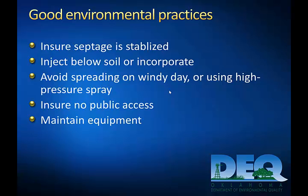Ideally, if you have a land app site, you would want to inject it below the soil or incorporate it somehow. The problem with just opening up the nozzle and leaving it on the site is, one, somebody could come into contact with the splash resulting from applying it, and two, you run the risk of somebody coming into contact with it after you leave. Now, these are not supposed to be public areas or have public access, but there are times when kids might come around. If they see a nice big mud hole, they're going to get in it. So these are some more environmental practices.